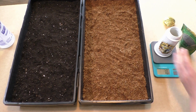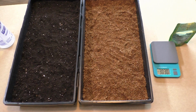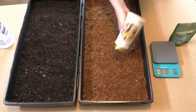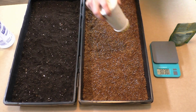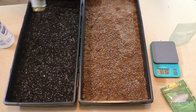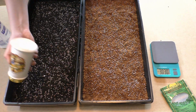For this experiment we use red radish microgreen seed. We filled up the first tray with potting soil and the second tray with coco coir. We use 34 grams of seed for the coco coir tray and 31 grams of seed for the potting soil tray. This was supposed to be similar, but I spilled a little and I did not have more laying around. We spread the seed over the trays using a salt shaker.